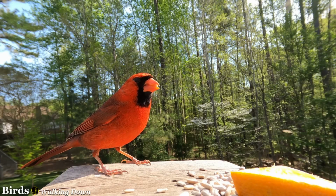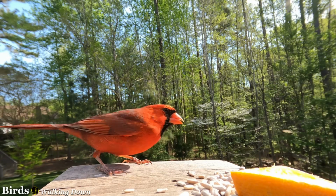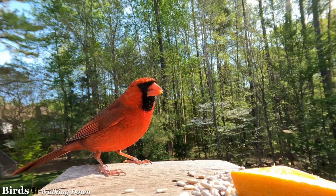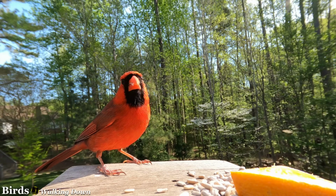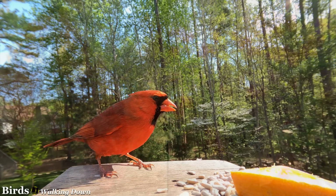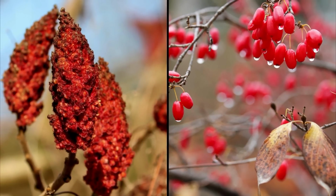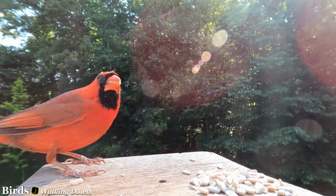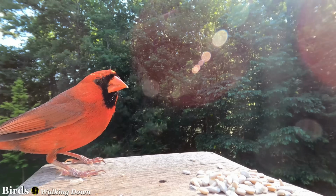The brilliant red plumage of male Northern Cardinals grabs people's attention. You don't even have to be a birder to enjoy the presence of one. This beautiful bold red color is a result of carotenoids in their feather structure. They get it from the foods they eat. It is thought that the bright color helps boost the bird's ability to attract a mate and defend its territory.